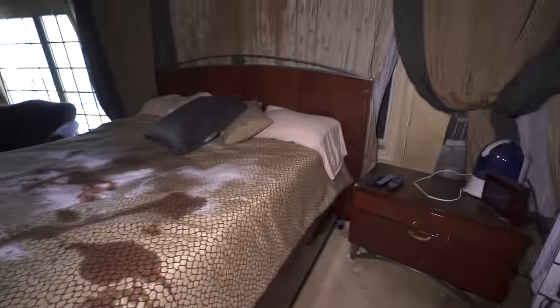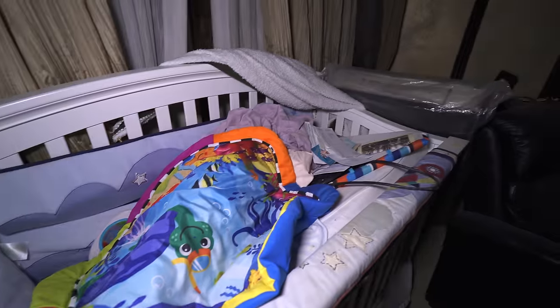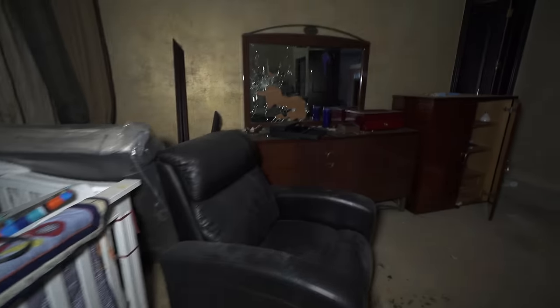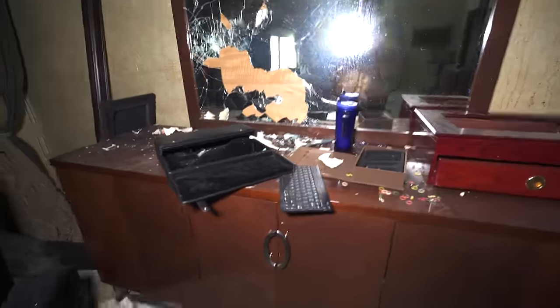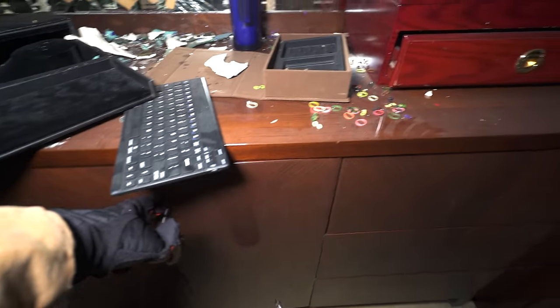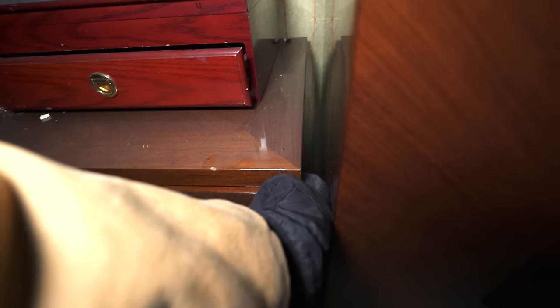We're still in the master bedroom, as you can tell. Still kind of cruising and ticking along. Got a baby's bed right here, a baby cradle. Let's start digging. Let's start rooting around through people's stuff, because that's what we like to do on this channel. We like to dig, we like to be nosy. Explorers are very nosy. They want to know everything, the ins and outs. And that's what we're going to do right here on this channel.